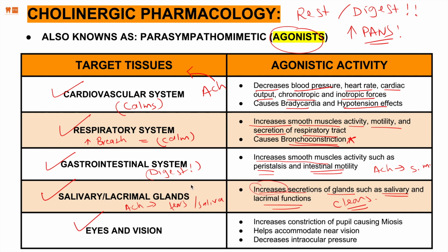So remember that. And I know it's very vague, but for us to remember the cholinergic functions, these stories are created. Eyes and vision, it increases the constriction of pupils, causing miosis, because then it helps accommodate near vision. It decreases the intraocular pressure. Now this statement is very important because intraocular pressure, IOP, will lead to glaucoma.